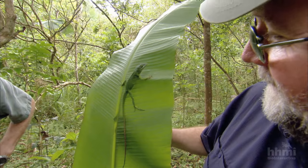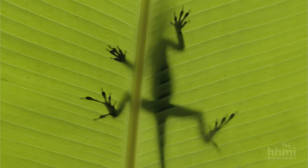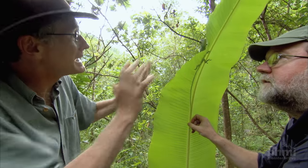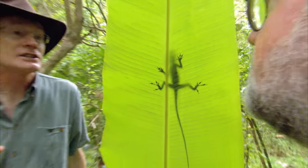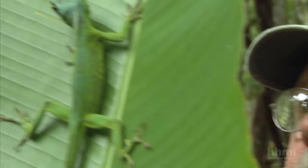What do you think now, smart guy? Okay, he proved me wrong. Pretty impressive. He's using the little microscopic hairs on his toe pads to bond with the surface, and that's what holds him up. And his toe pads are bigger than other lizards? Yes, they are. He's a bigger lizard, but even for his size, he has particularly large toe pads. So this is an adaptation? This is an adaptation because he cannot afford to fall out of the canopy.